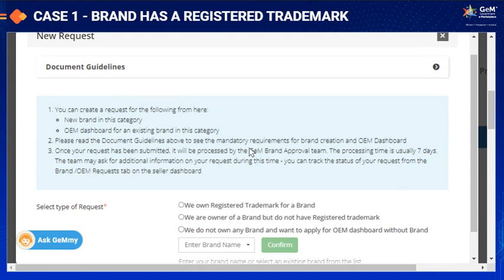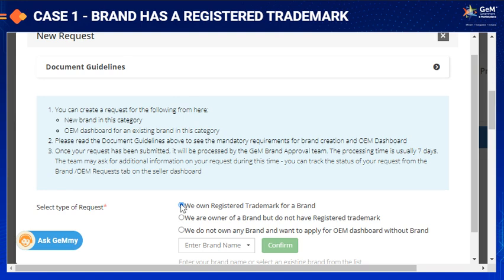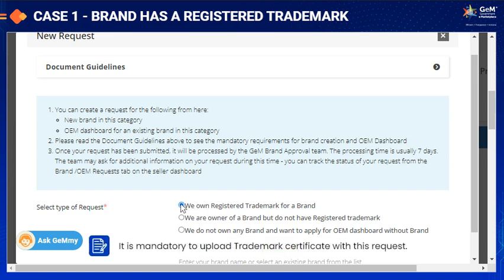Let us discuss the first scenario where the seller's brand has a registered trademark. At the time of brand approval, select the option We own registered trademark for a brand. Read all the document guidelines carefully before proceeding further. Please note, it is mandatory to upload the trademark certificate with this request.